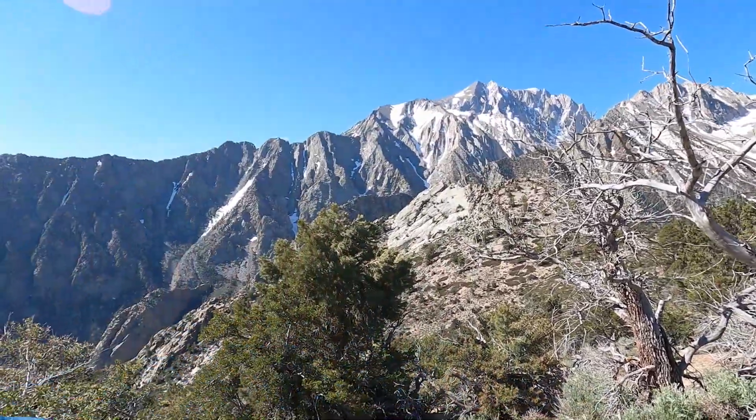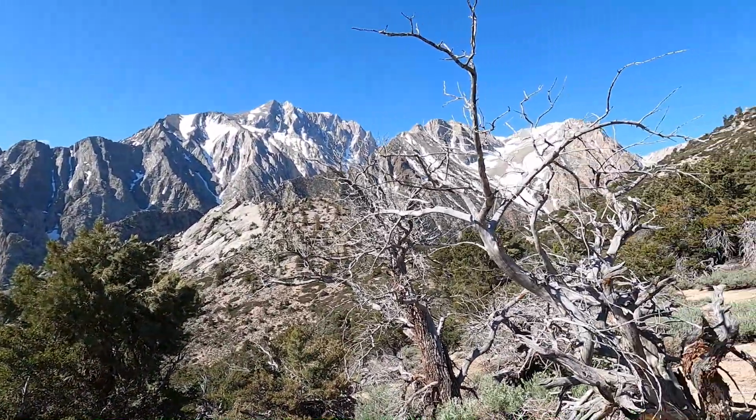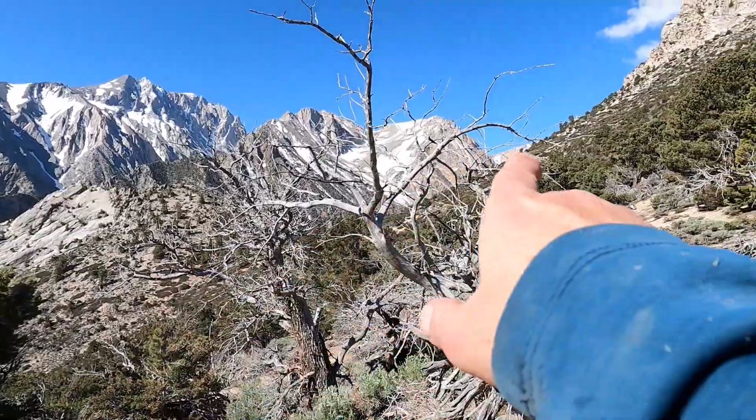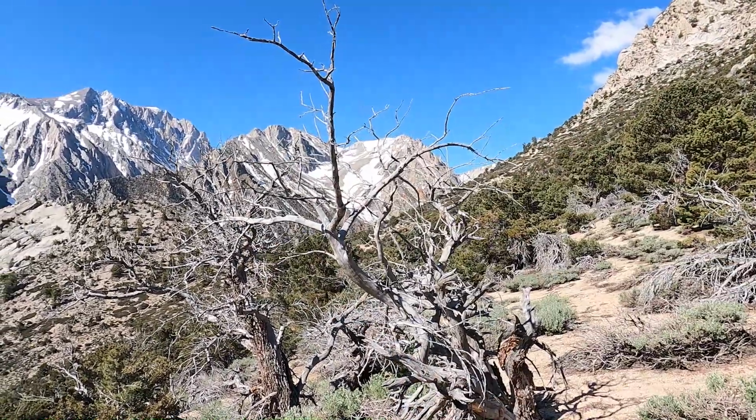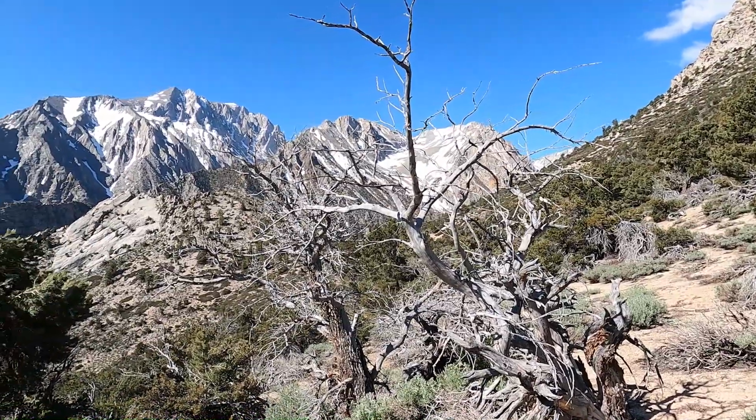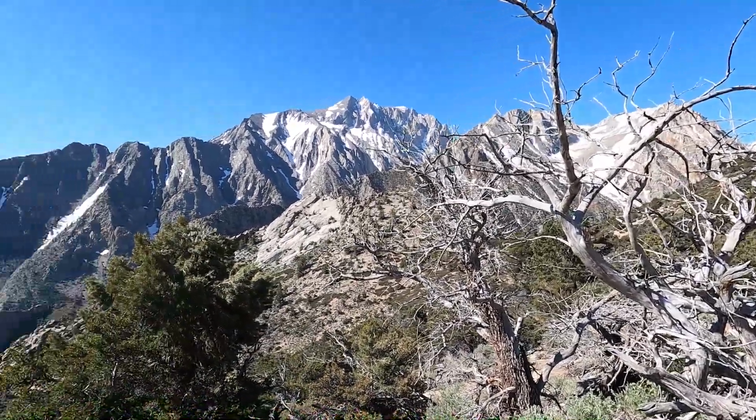Alright, we're continuing our way up. Kind of back behind us here is Williamson. Hopefully we'll be up there tomorrow or the next day. Pretty good hike so far. We still got a long way to go. We still got to go around this valley that way and then shoot around the backside, go up, get around to the Williamson Bowl on the backside. At least it's a nice day.